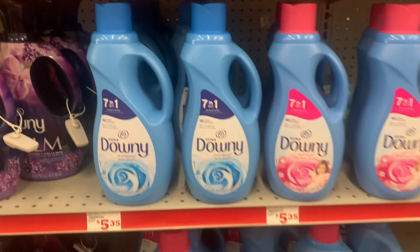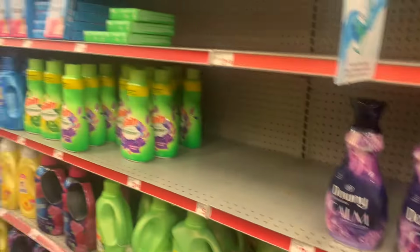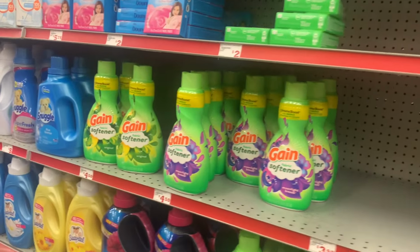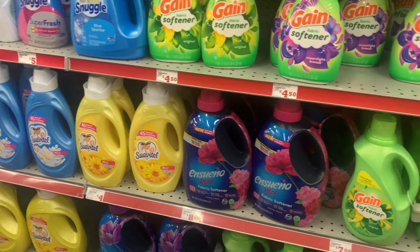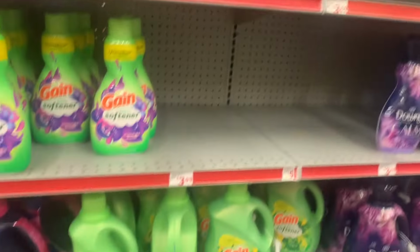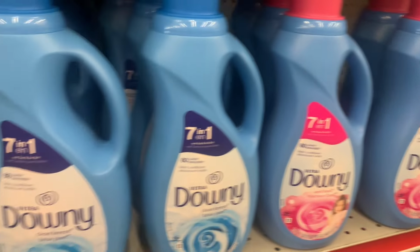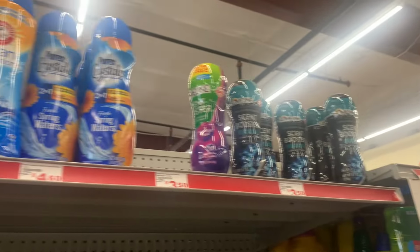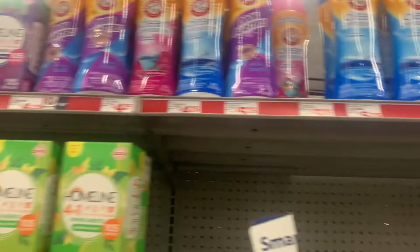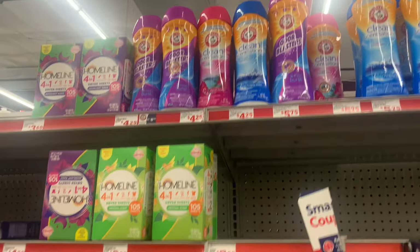Yeah. Put in the comment down below which fabric softener you love. Downy. Gain. Yeah, that one. And out of all these, I love Downy. Yeah, I love Downy, and I love those too. I don't see the one here. I used to buy those from Walmart. I think it's something like those, but it's purple. But yeah, I use those.